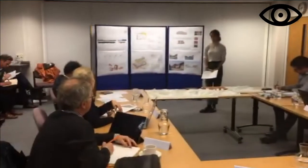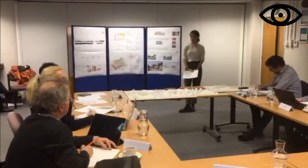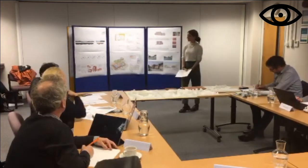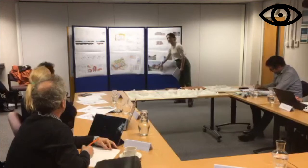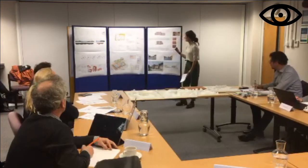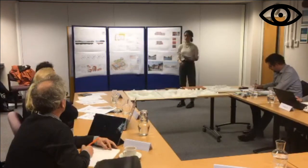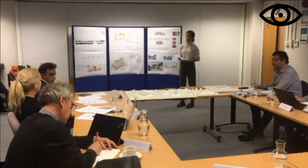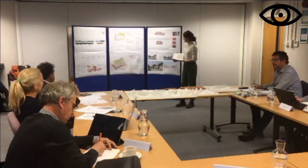I agree with the last point. I'm just wondering, is the blank wall on the boundary? This one is set in 2 metres from the boundary to get that access. Would it make sense to put an opening or two in there, or have a line?